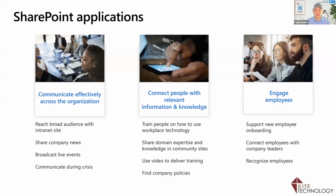So that's a little bit. In addition to that, you can engage employees by supporting them with a new employee experience, connecting the employees with the company leaders, and then you can have a way to call out and recognize those employees as well at large. And then things like employee directories or other uses that we see for them. So that's kind of in the broader sense of the larger scale.